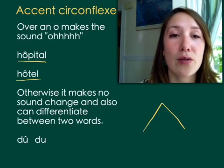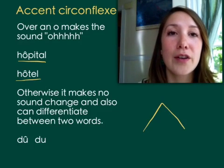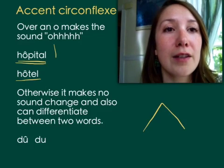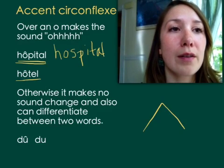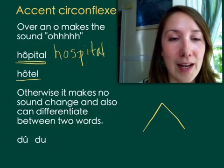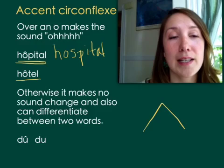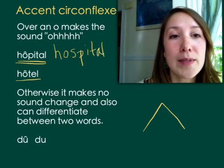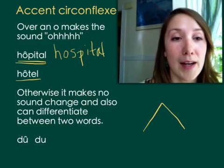Sometimes it also has to do with the fact that in an older spelling of the word, there used to be an S. You can see that here in the word hôpital. It looks like hospital, which is what that word means. Pardon the motorcycle in the background. So sometimes the accent circonflexe is just there as a part of an older spelling of a word. Sometimes it makes no sound change and also can differentiate between two words like our accent grave did.